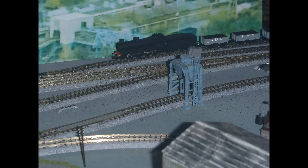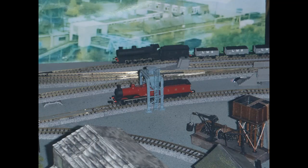Here's a bit more of a close-up of this Graham Farish resin scenic item. And here's a loco using it, the Union Mills 3F tender loco. In front there is a coaling and water station built from the Ratio kit some time ago.